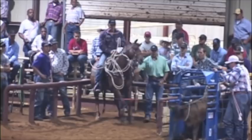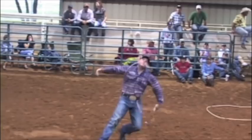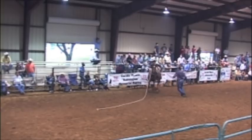And he's out. Calf number 10. Trying a little bit. Oh, no. Oh. He whipped it off. That's why a match open's a match open. You just don't never know.